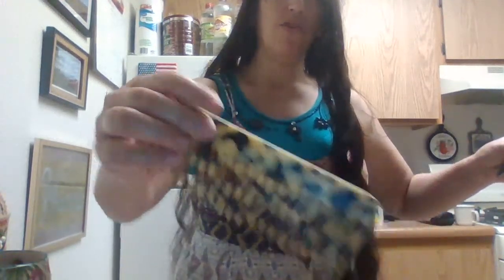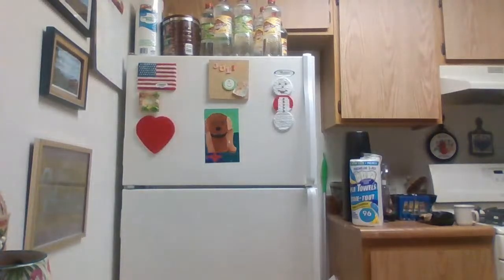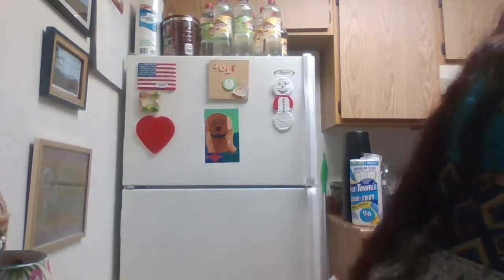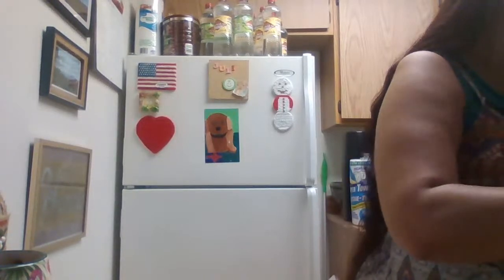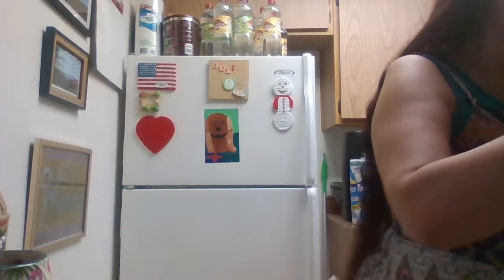So this is what the comb looks like. It's just like a basic comb. So what I want to do is I'm just going to rinse it in the water, put some soap on it, and give it a quick bath. So, kind of get it going.